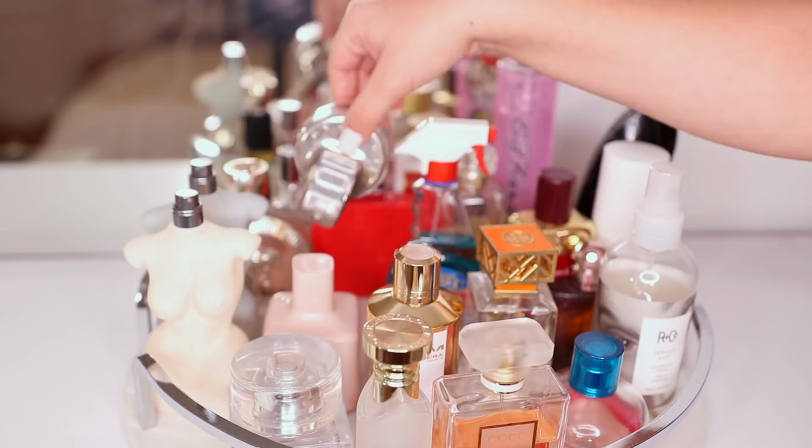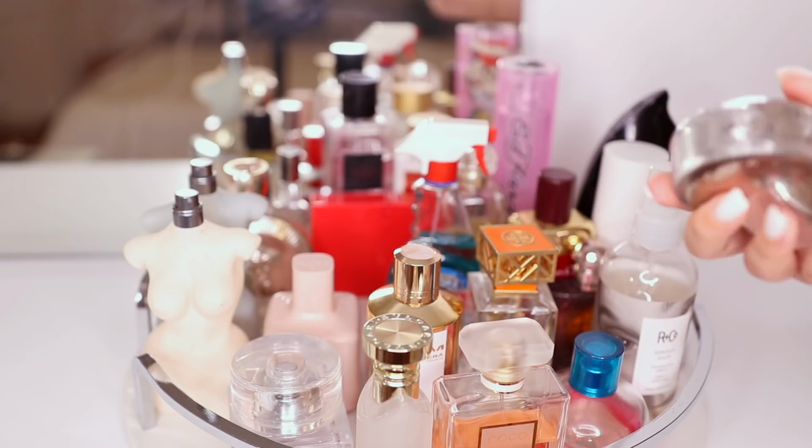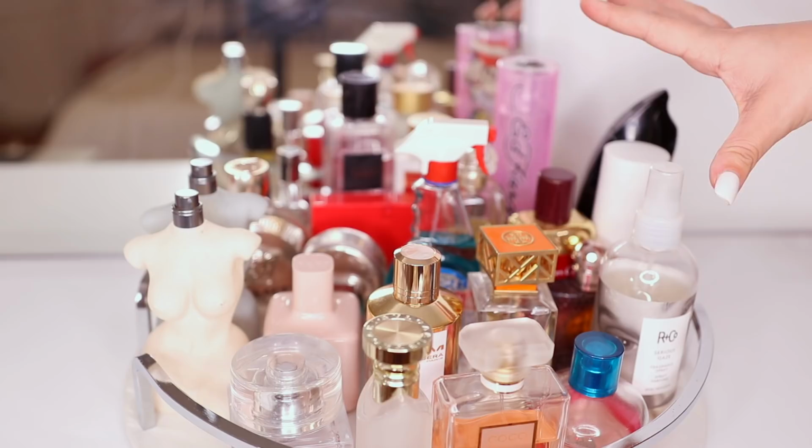And then next to it, everyone and their mom got this because of Jaclyn Hill. Mine is dusty as hell. This is Bulgari Omnia Crystal, I think it's called. I've had it for a really long time. Probably time to get rid of it. But this is just a classic clean scent. I'm not really a fan of it anymore. I think mine is just expired. I really have to go through this one again, but I have problems getting rid of my perfumes.